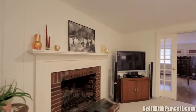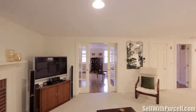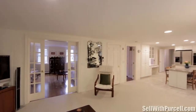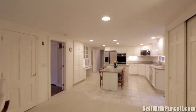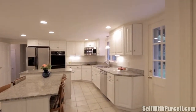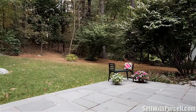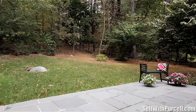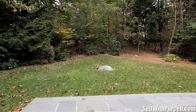The entire family will enjoy relaxing in front of the fireplace or the television in the open concept family room. The home is sited back from the street, allowing for a private backyard where you can enjoy time sitting on your bluestone patio after a long day at work or drinking a cup of coffee before starting your day.